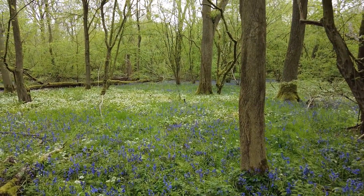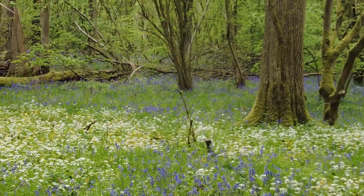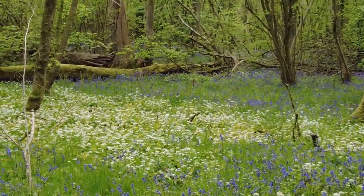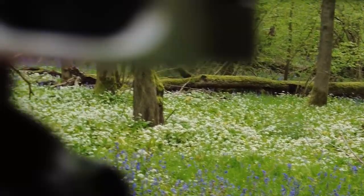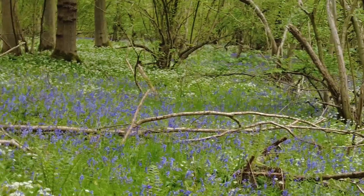I pulled out the big guns. I've got my 50-140 on because I keep seeing images that I think I like from a distance, and then when I get near them, they don't look anything like it. So I thought I'd try the longer lens, see if it makes any difference.